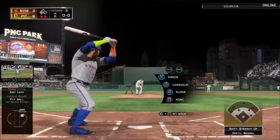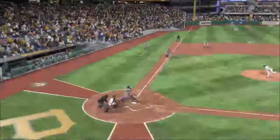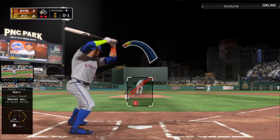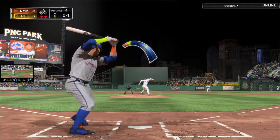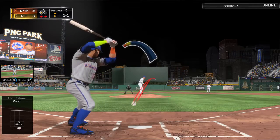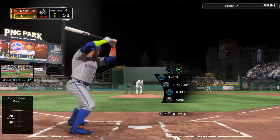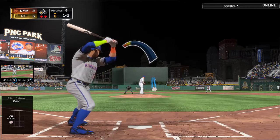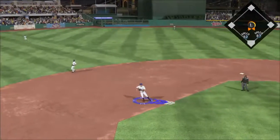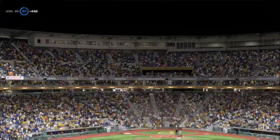Yoenis Cespedes stands in now, looking to get on base any way he can with that potential tying run standing on deck. There's a swing and a ground ball. 2 outs here with a runner at third. Nope. 1-1. Checks his swing, but this will be strike 2 call. On the ground to the left side. Castellanos is there. Throw on to Mauer will be in time, and that retires the side.